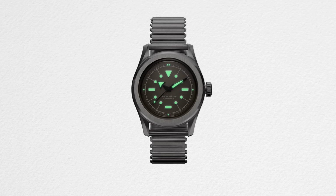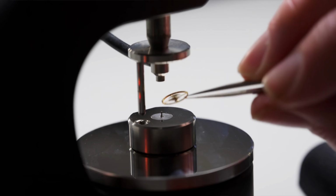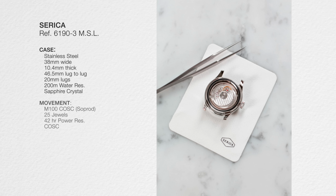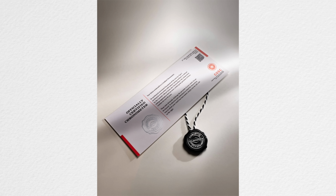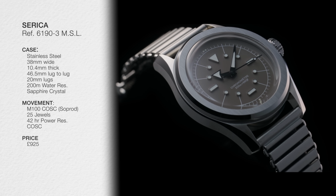The case is also 38mm, slightly thinner at 10.4mm thick, with 20mm lugs. This also has 200m of water resistance, but the impressive bit is the movement inside. Remember, this is sub £1,000, and this movement is a COSC certified movement, a legitimate chronometer. This movement is the M100 COSC certified, and it's actually a Soprod movement. 25 jewels, 42 hours of power reserve, and as I mentioned, this is COSC certified, which means it's been verified by a third party to be highly accurate.